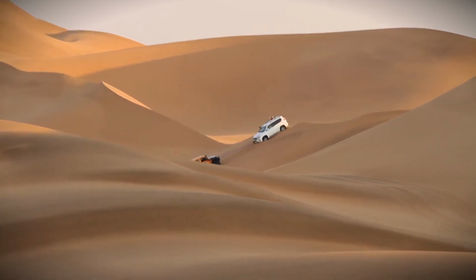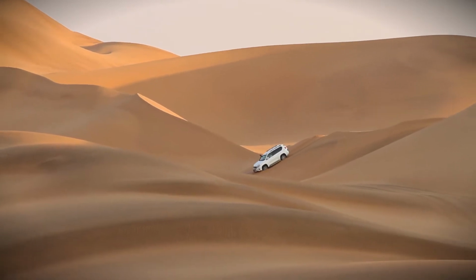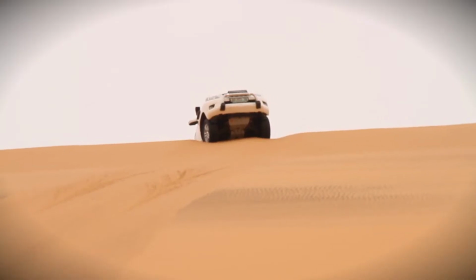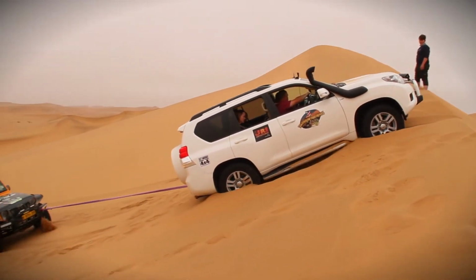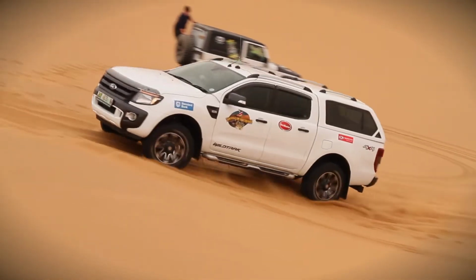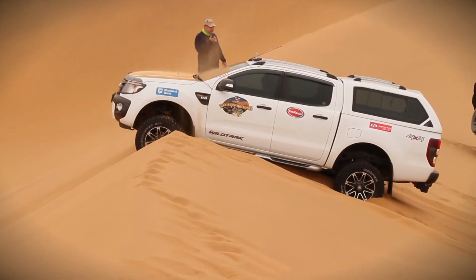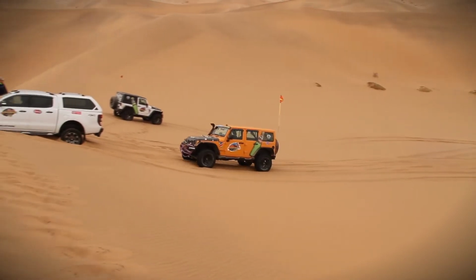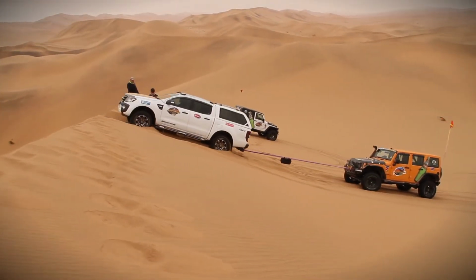Lofty! Andrew Fensham, in his Prado, was still getting used to the sand and the right foot power delivery system. Thanks, Lofty. But on the next crest, still not enough right foot, and Lofty was called back into action. Martin Jabert was also getting used to the rollover angle of his Ford Ranger. Lofty! And the Ranger gets extracted from the crest.